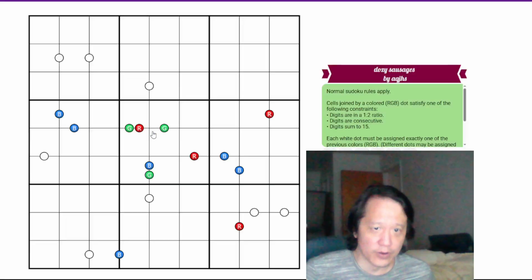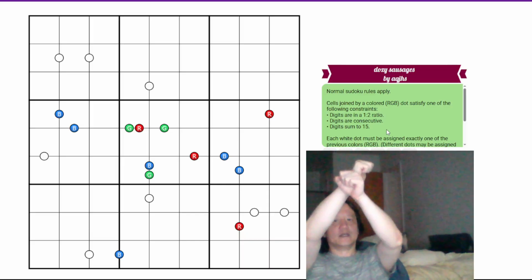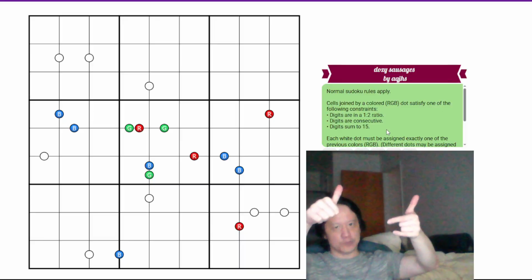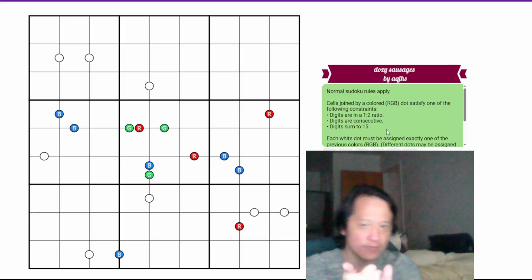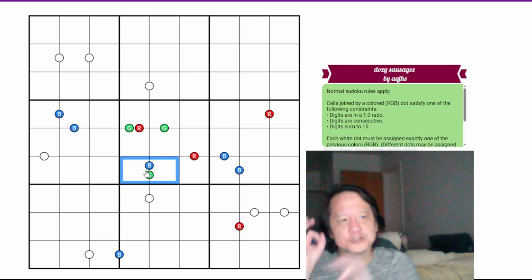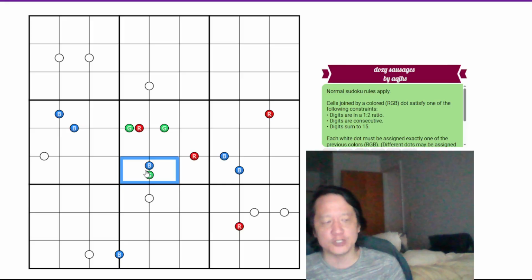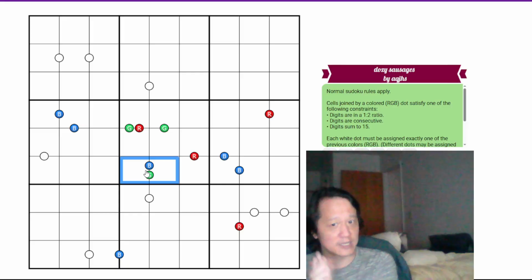Let's go. Okay. As I said before, digits that are in a 1-to-2 ratio. If you have a 1 and a 2, they satisfy both that digits are in a 1-to-2 ratio and that digits are consecutive. I don't think there are any other pairs that satisfy both of those. If you are in a 1-to-2 ratio and you're not 1 and 2, you necessarily cannot be consecutive. So the only pair that satisfies both has to be 1 and 2.